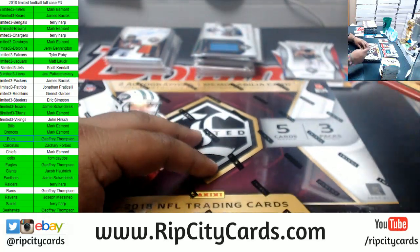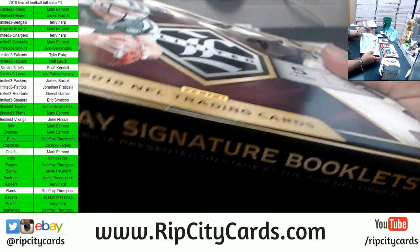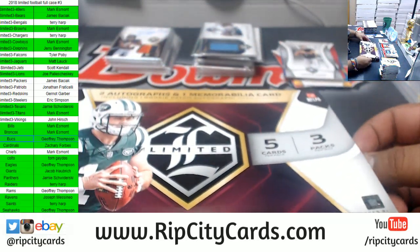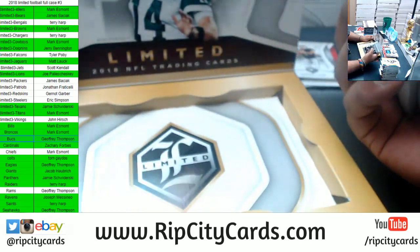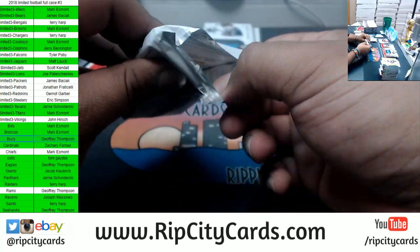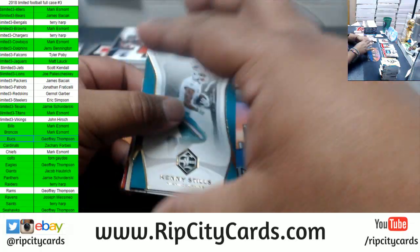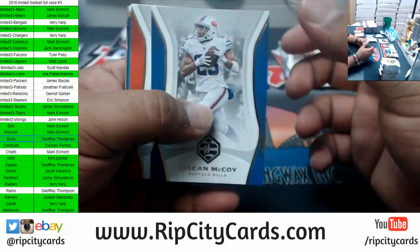Mike Gesicki is the other rookie that we got that tries to do a little too much. His problem is he's soft. You know, he's used to being a wide receiving tight end in the Dolphins offense. As a tight end, you got to block. If you don't block, you ain't going to get no playing time. He's a freak athlete. But you got to block, man. You got to block.